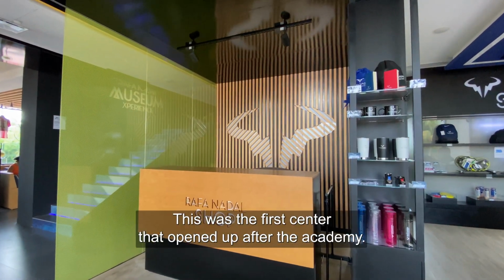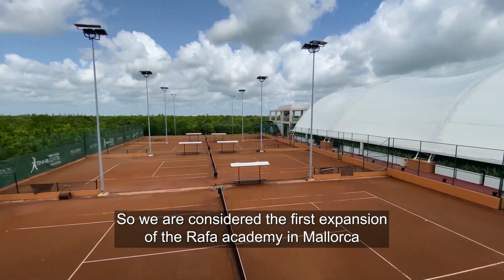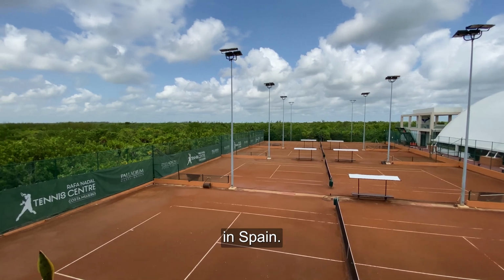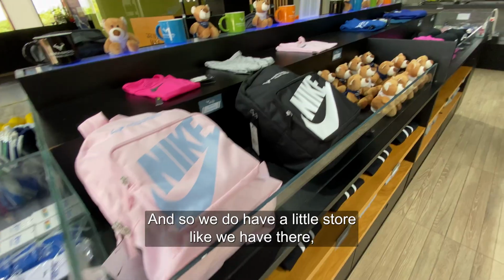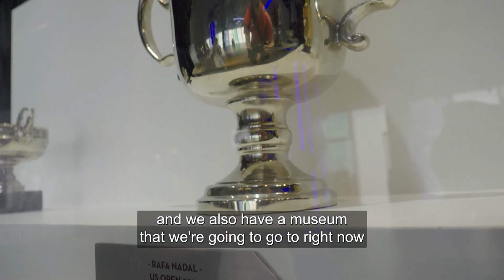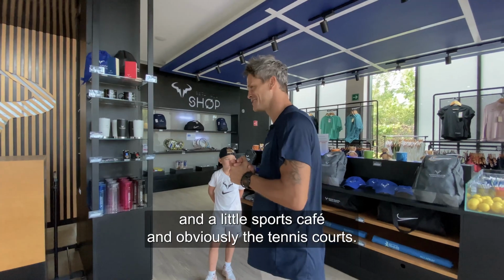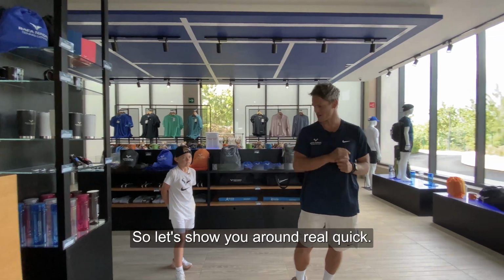I don't know if you know, this was the first center that opened up after the academy. So we are considered the first expansion of the Rafa Nadal Academy in Mallorca, in Spain. Because of that, we try to copy the same structure as the academy back there. So we do have a little store like we have there, and we also have a museum that we're going to go see right now, and a little sports cafe, and obviously the tennis courts. So let's show you around real quick.